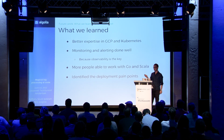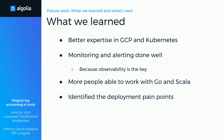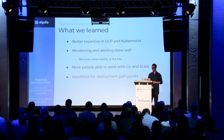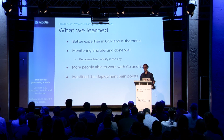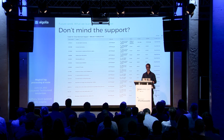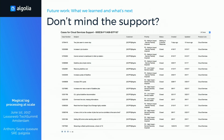In the future, what we gain is that we have a better expertise internally with Kubernetes and GCP. We are finally doing good monitoring on top of all the log processing toolchain. And we have more people able to work in Go and Scala, and we are hiring more and more people already knowing Go, which is cool. And during this journey, we have found the pain points regarding deployment at Algolia, so we will probably change that in the next months. Also, if you are going with those products, whether it's AWS, GCP, or Azure, don't forget to ask for support, because you won't find a lot of information online. The support is really here for that.